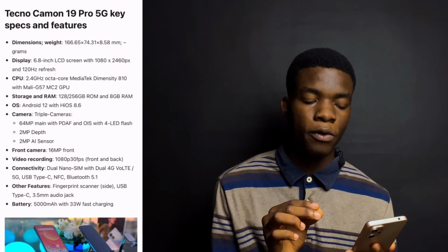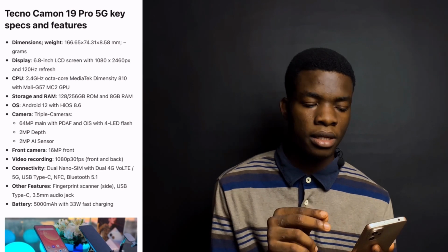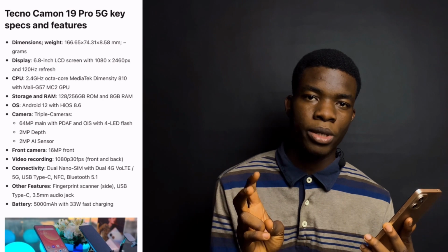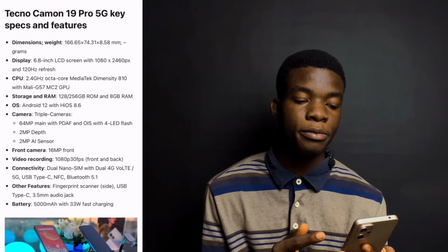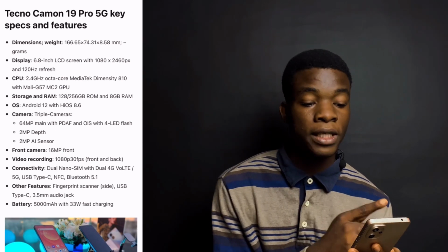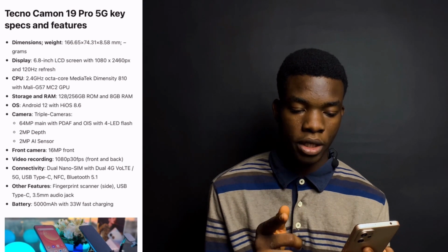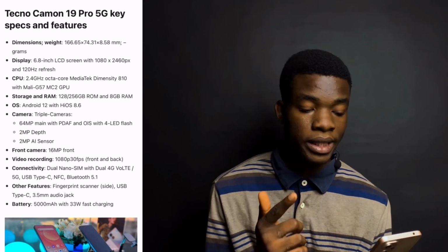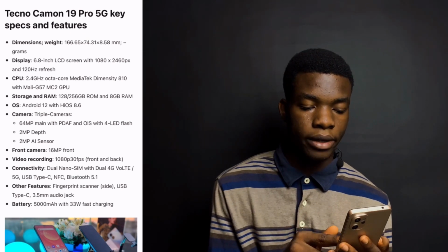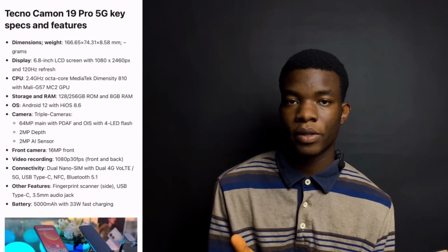We've got a 64 megapixel main camera and a 2 megapixel depth and AI sensor. So yeah, the 19 Pro 4G has the best camera setup. We've also got a 16 megapixel selfie camera, which again is less than the 32 on the 4G. For battery, it's 5000 milliamp hours and supports 33 watt fast charging. It goes for about $320, so my guess is a bit over 200k. But yeah, Tecno says pricing would vary depending on region, so I guess we'll just have to wait and see.